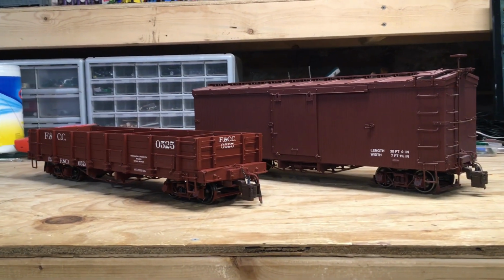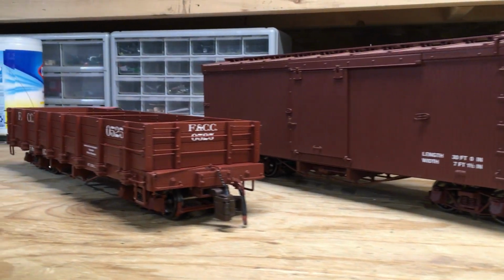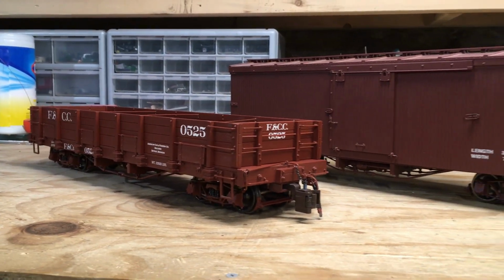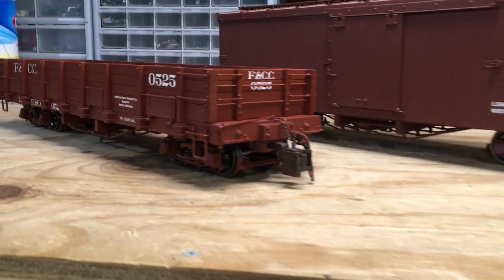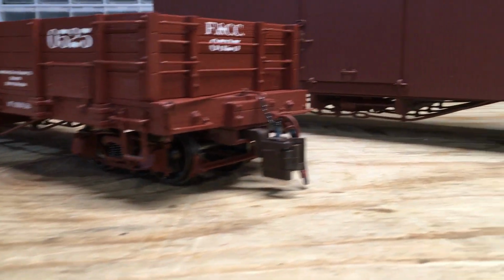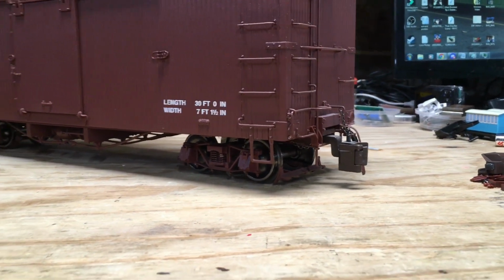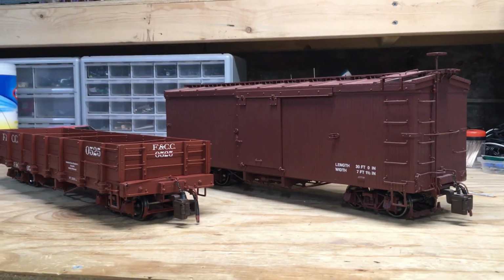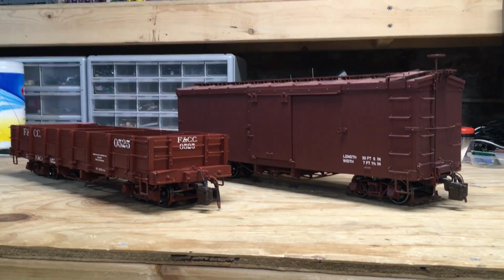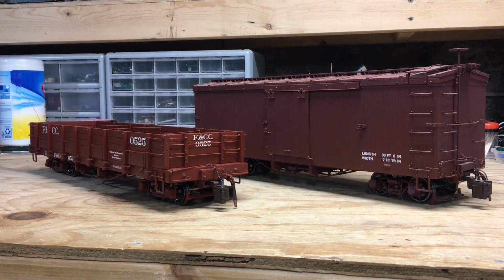Just for a bit of comparison, I went and got one of my Murphy roof box cars to put up against the gondola here. And I gotta say, these two units don't look bad together. I do notice that the steps on the gondola here appear to be the same ones which are on the box cars. So, yeah, again, I'm a little concerned about that. But I'm actually looking forward to getting this gondola on the track and running it with my other Spectrum units.